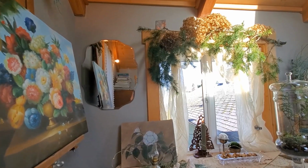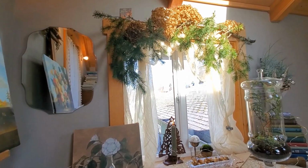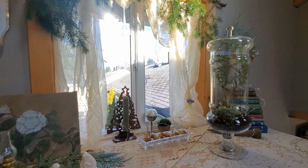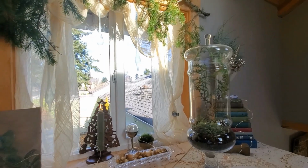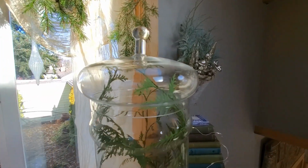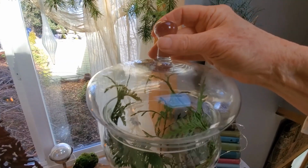I hope that this little makeover of my loft for the holidays has inspired you to surround yourself with even just one thing that brings you joy and that reminds you of something wonderful and lovely.